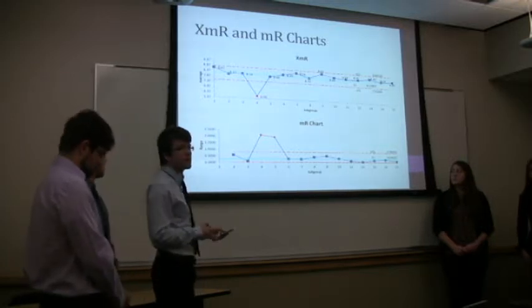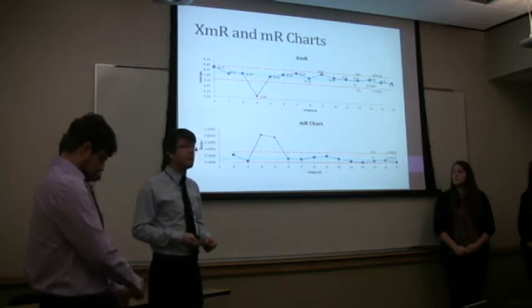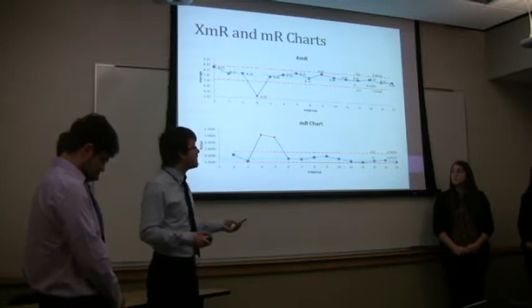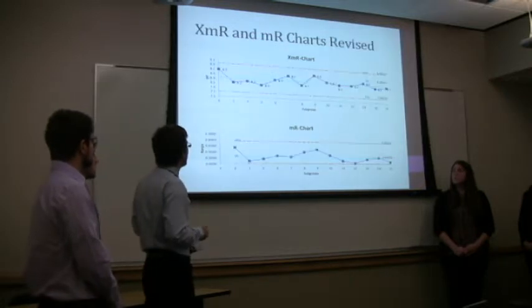we need to revise this, because when we are dealing with these charts, we are supposing that our process only has true variation, not assignable causes. So we need to revise this in order to have good results to perform statistical analysis.